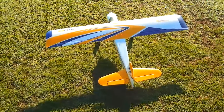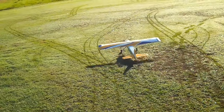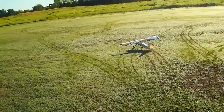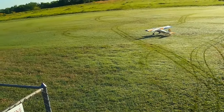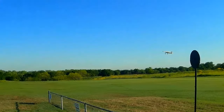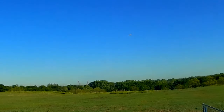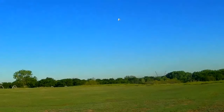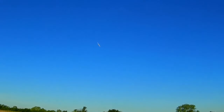Alright, coming out with old trusty Dusty here. FMS SuperEZ. It's not a stall aircraft, but it certainly gets on the ground, off the ground rather, fairly quick due to the light weight of it.